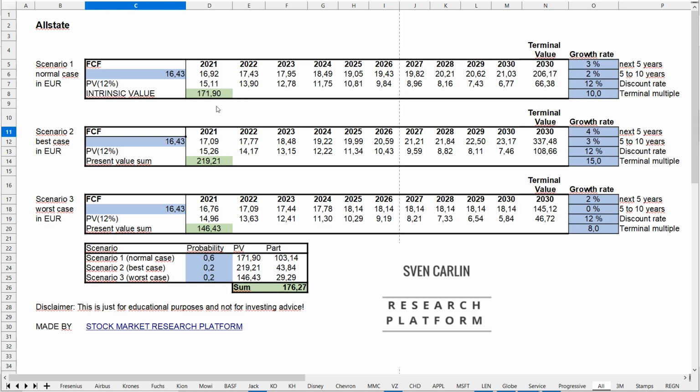And then we come to an intrinsic value of $171, which is quite a lot over the current price of $116. So this would be a margin of safety of around 30%. This is quite a lot.